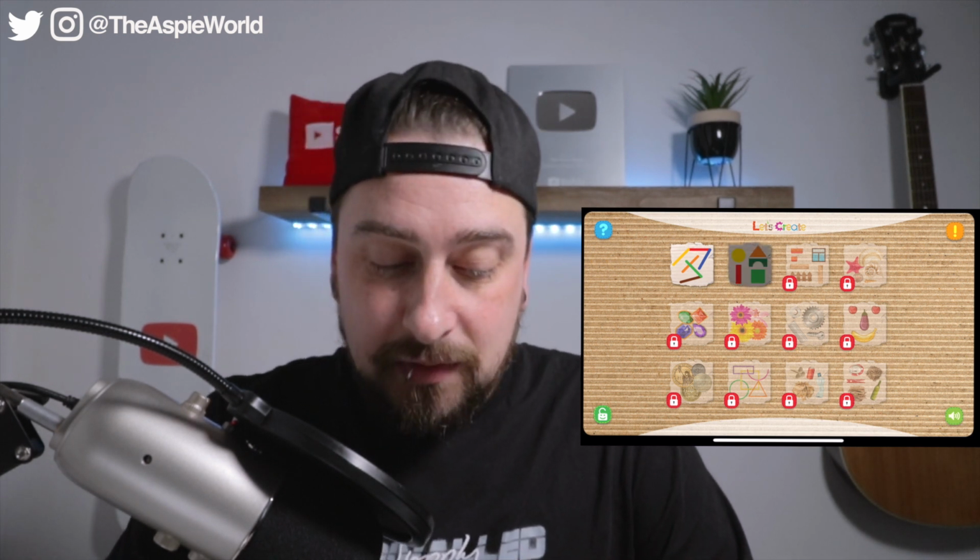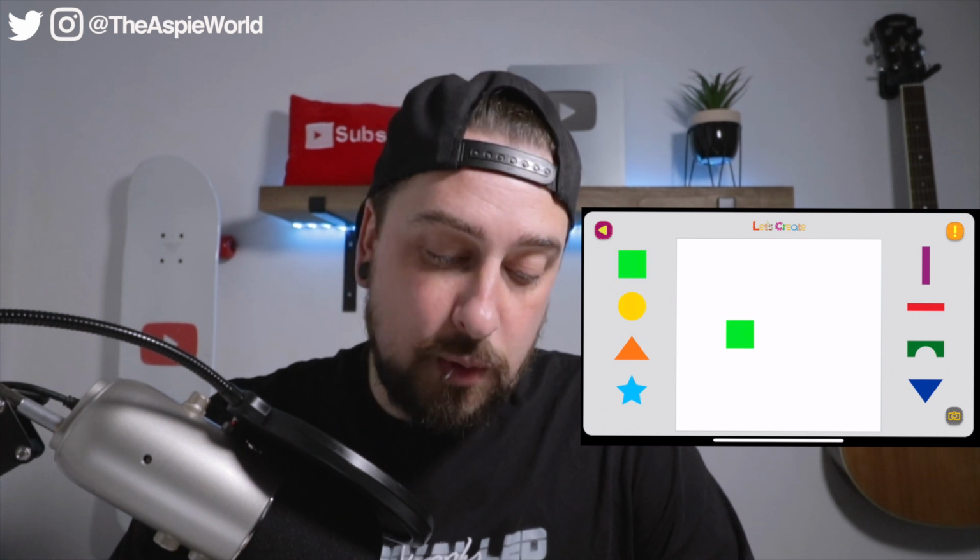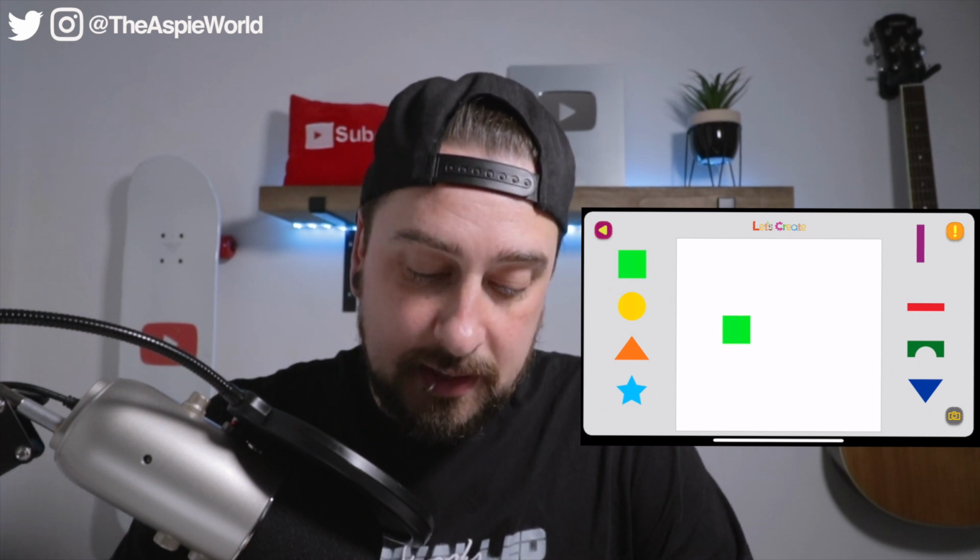So as you can see, on each side here there are these different squares and stuff. I picked a square, but these are different shapes, and you pick them up and then you can just build what you want.